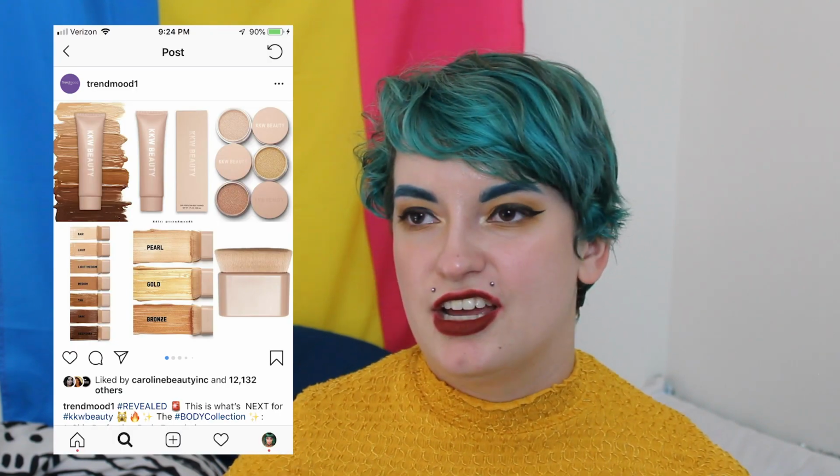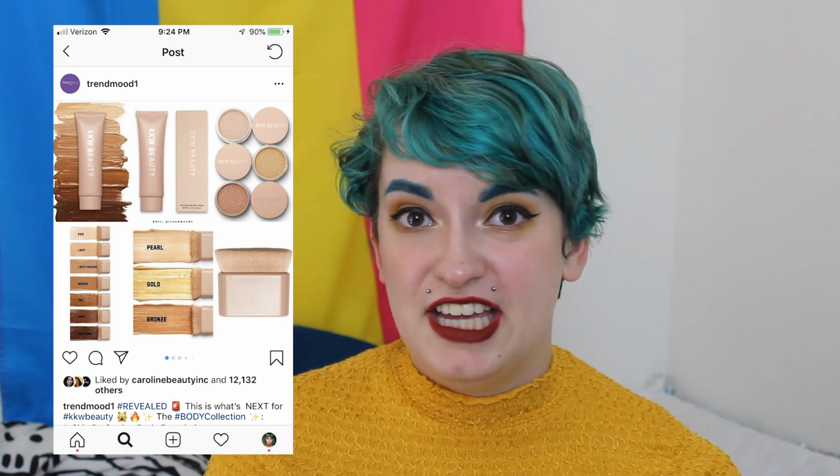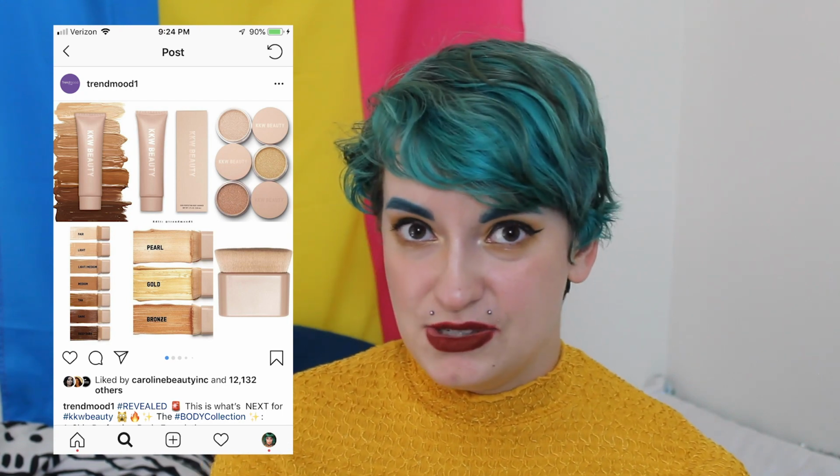Okay, so this one is something that a lot of people have been talking about. It is the KKW Body Foundation collection. Now, the reason I'm anti-hauling this is because I don't really care for any foundation products whatsoever anymore.